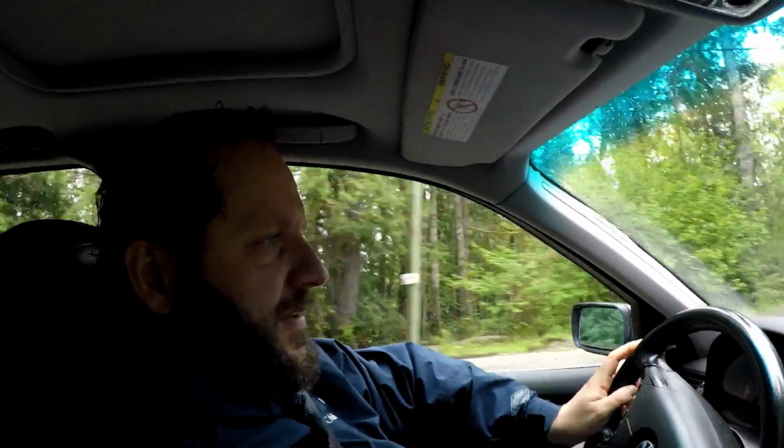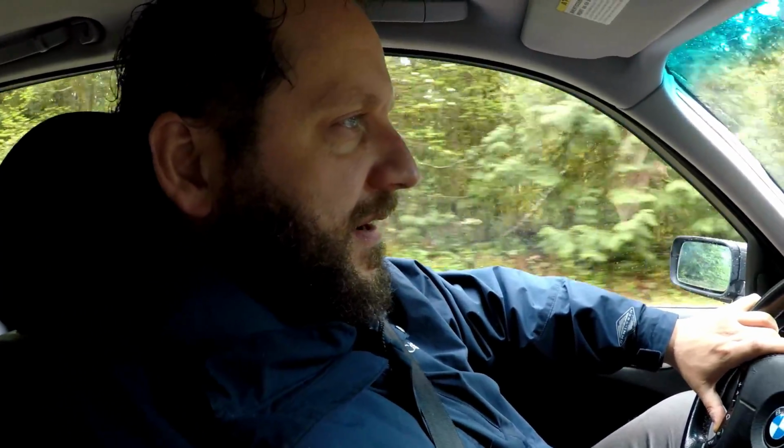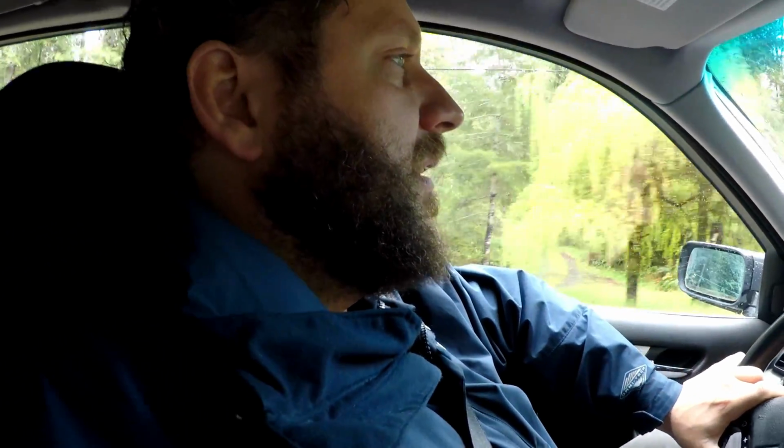Heading out to the Taylor River, and today's challenge is going to be to try to get a fire going just using a flint and steel. We haven't brought any other fire making equipment at all, and to help motivate us to get a fire going, we brought some tea, some potatoes to bake in the fire, and some Mr. Noodles. We've got a pot, we've got some condensed milk.